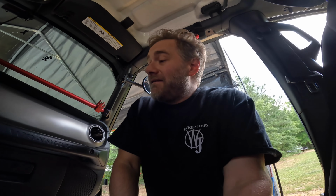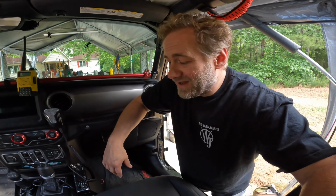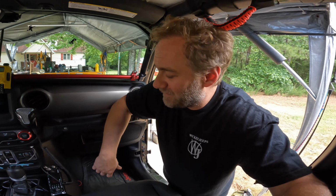Guys, in my experience riding around, there's hardly anybody on CB anymore. When I go to North Georgia, I pick up a few guys up there, but I'm in Middle Georgia. I drive down to Savannah a lot, and there are times I drive with this thing on for weeks, and I never hear a person on there.